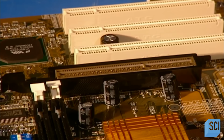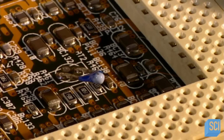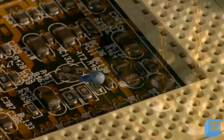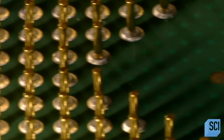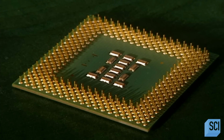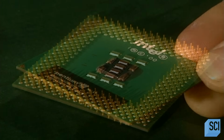This AGP retaining ring secures the video card during transport. This thermal unit measures the temperature emitted between the processor and the motherboard. The processor is the brain of the system. It interprets, calculates, and executes the instructions given to it.